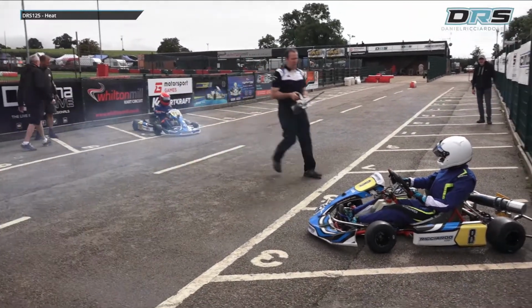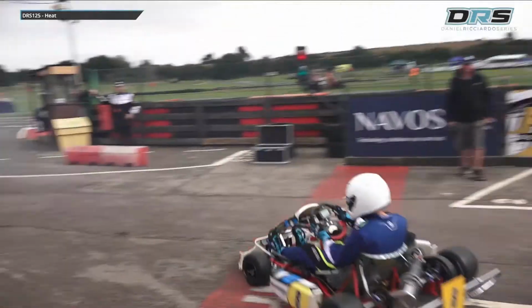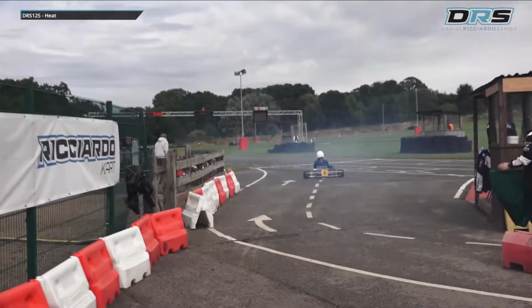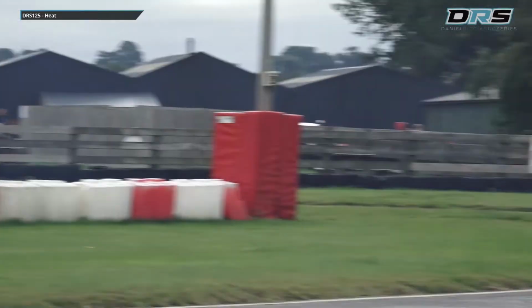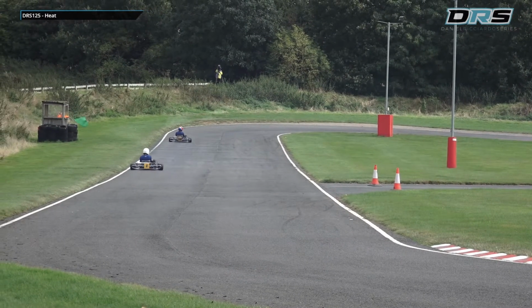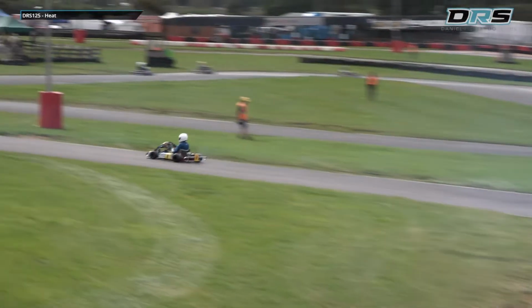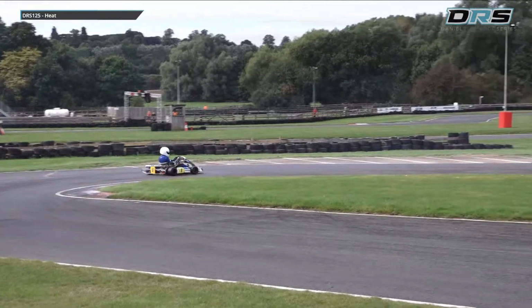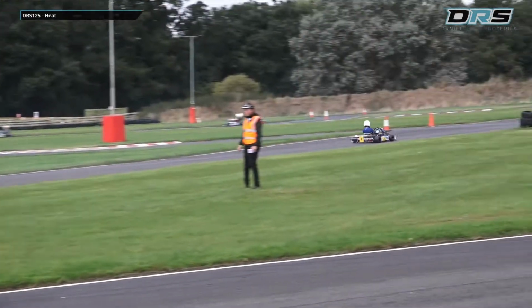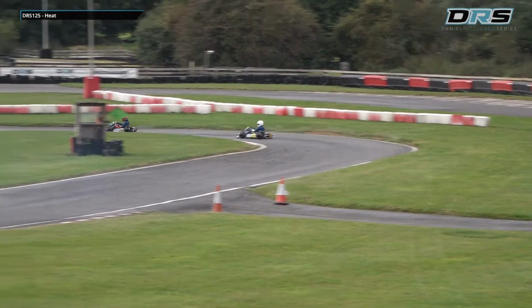So drivers are just around about leaving the dummy grid. One that was a little bit slow getting away, which was the number 8 of Elliott Stanley. So really interesting, obviously a wet qualifying, a dry first race. And as we spoke to the likes of Mark Lawrence, he said that the dry was no good for him. Let's see how he fares in the opening stage of this race.